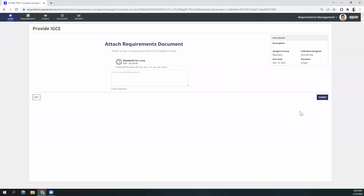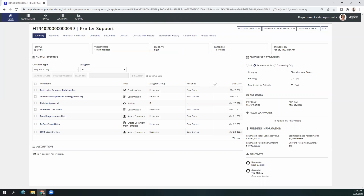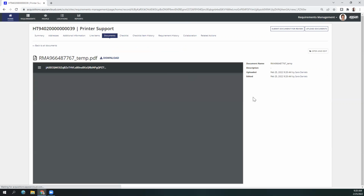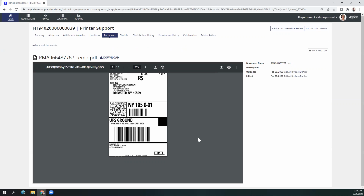Then that'll attach the document, and I'll be able to reference that document throughout the requirements review process. And this will be totally manageable, with document management abilities. I can go through and look at the contract documents that are actually in the requirement. I can see the PDF that I just attached here. It's actually just a shipping label that I have on my computer. As you can see, it's full document management. We can upload a requirement related document, and we can see the preview of the document.